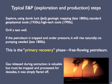When the geologist, or more typically the team of geologists, has identified a prospect, it's recommended to management, which considers the recommendation and may ultimately authorize the drilling of a test well. If petroleum is present and is trapped and thus under pressure, it will rise naturally to the surface without the need for pumping. Many of the oil wells of the late 1800s were like this. Free-flowing petroleum in what geologists term the primary recovery phase of production.